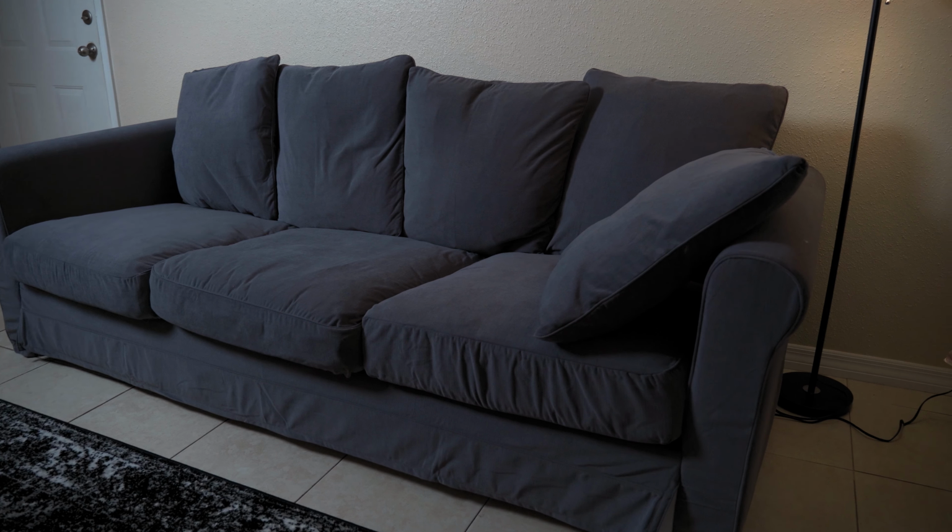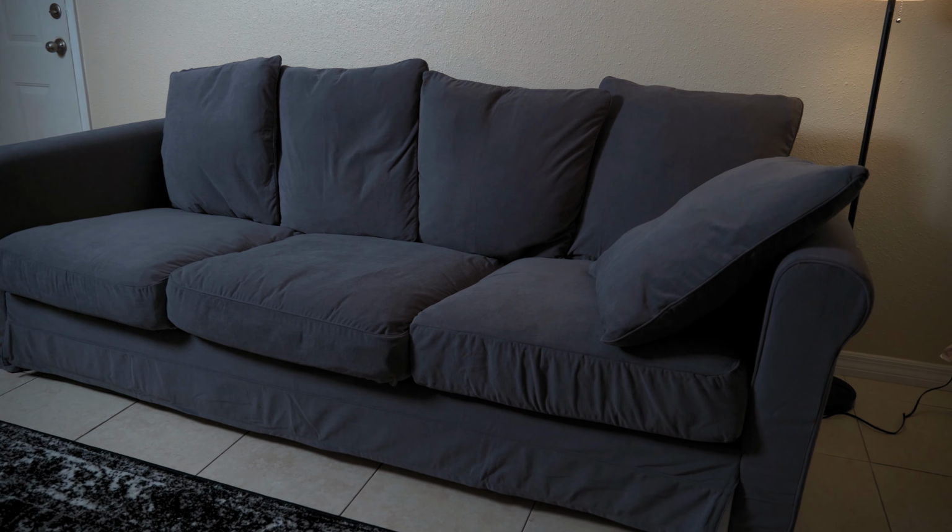All right, I got my couch finished. Such a good feeling. Oh my God, so yeah, it took me like 2 hours and 24 minutes, I think. Yeah, 2 hours, 24 minutes to assemble.